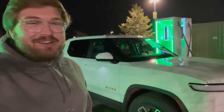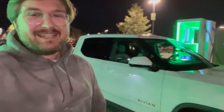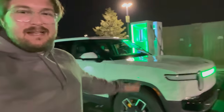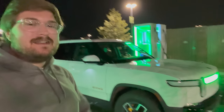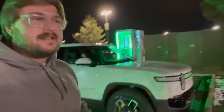We are now charged up to, I believe, 97% state of charge. It has taken 70 minutes to get to this point. I actually went in and had a cheeseburger over at the local bar and grill. The reason I've done such a deep charge here at this charging station is because a lot of the guys on the Rivian forums have asked, can you go over the mountain pass on a single charge.